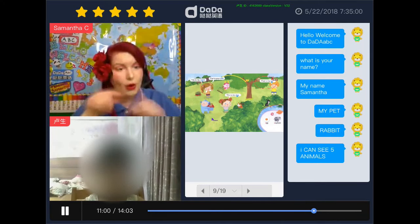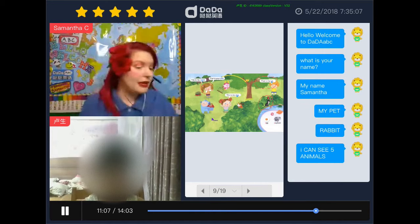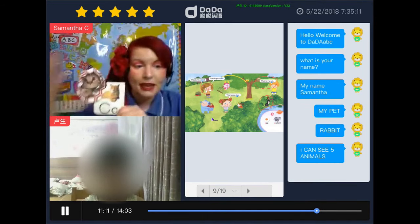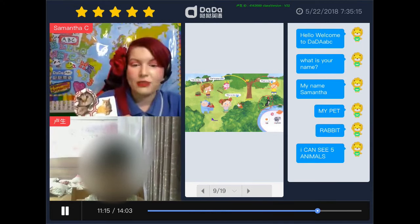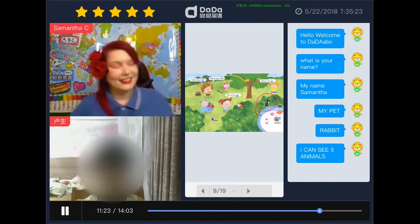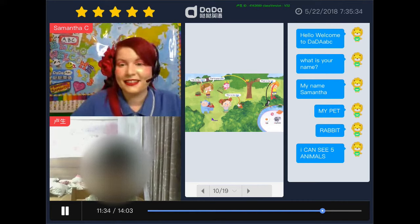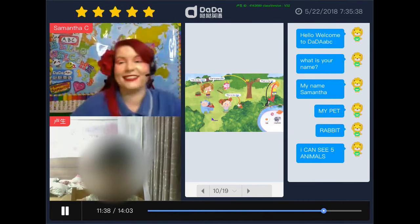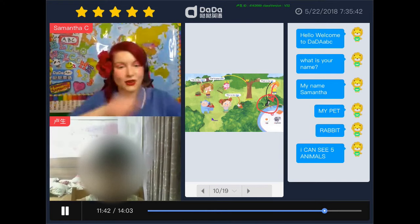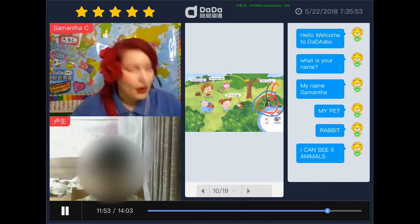Can you circle where the cat is? The cat is over here. Can you circle the cat for me? Show me where the cat is on the page. The cat is right here. Circle the cat. Good job. Excellent. That's right. The cat is right there.